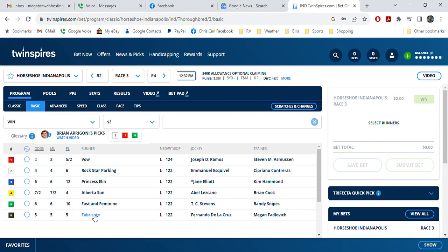And in any case, that horse clearly won. I mean, he started out at the rear of the pack, but it didn't take him long. He passed everybody. It was a gray horse, and he won, and I won a ton of money. And anyway, so that's one of the first things that I look at when I'm handicapping a race. And Twin Spires makes that available.